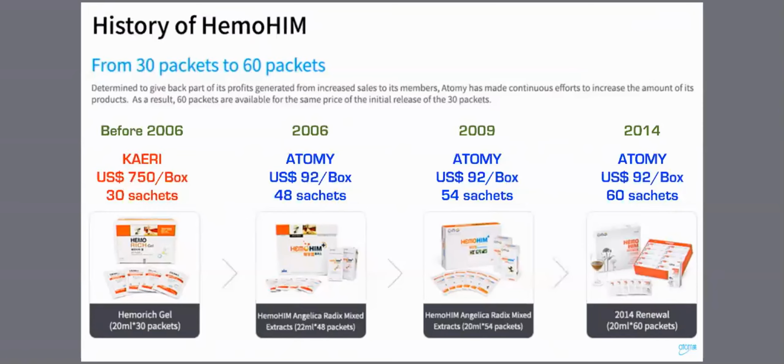So this is the type of company that wants a lot of people to enjoy high quality products, but not with a high price. They have kept it the same since 2006 until now, 2019. They keep it the same at $92 US per box. But right now it's 60 sachets per box. That's really a good value in terms of the HemoHIM.